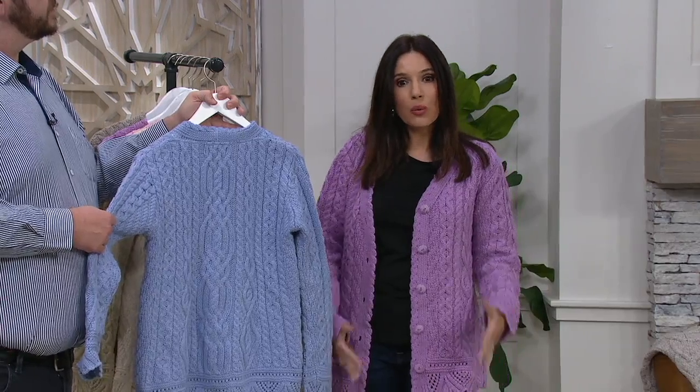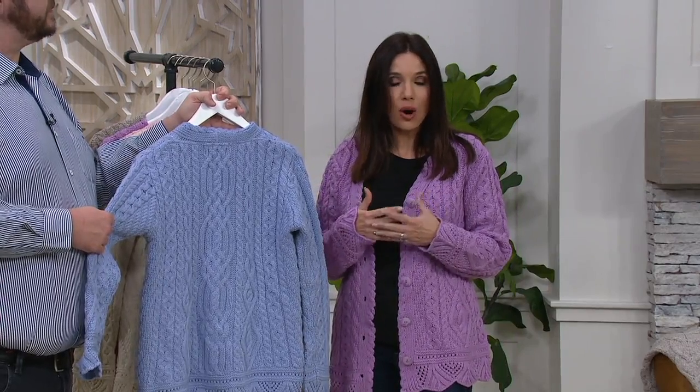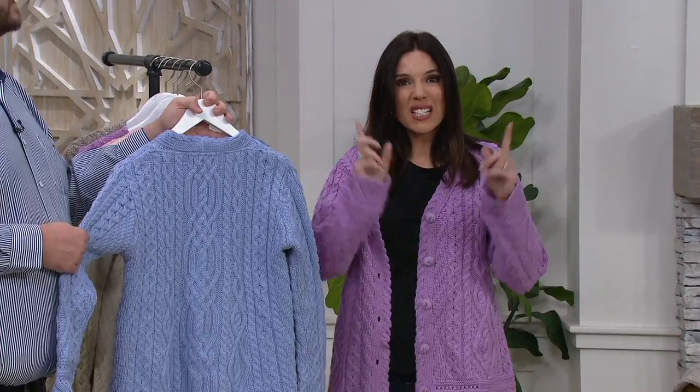So this is our cardigan, but coming up we're going to do a longer sweater that's really popular. We have a zip sweater. So lots of different styles in this show, but I do want you to know that this is the last show for all of our wonderful Irish guests until St. Patrick's Day 2020. So we're doing these in some spring colors. Now's your chance to get them.